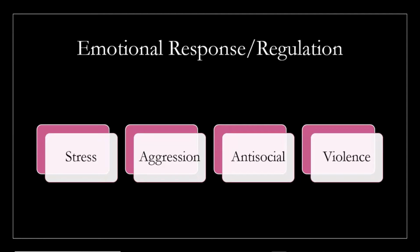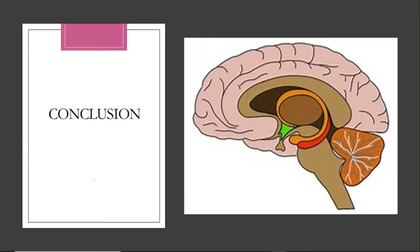In closing, the hypothalamus, seen here in green, is small, but the actions and work done by this cluster of nuclei is nothing short of spectacular.